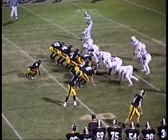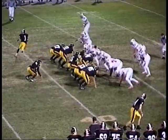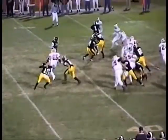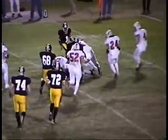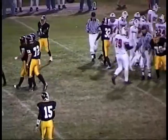Bettendorf's first possession of the game. This time Twins to the short side. They'll start Yusef Messiah in motion across the line of scrimmage. Quick pitch goes to Jackson. Penalty flags on the play. Jackson's going to have to gain about 4 yards. This one's probably coming back.